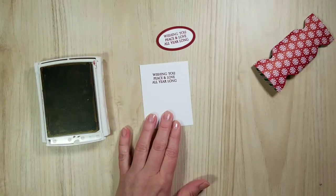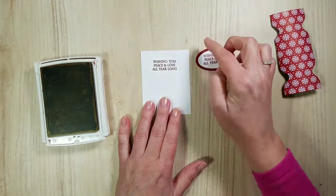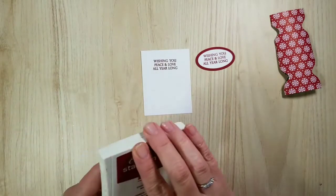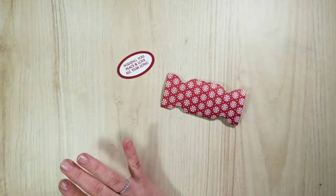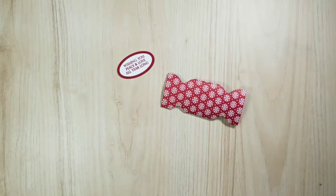When you stamp and you're going to be using a die, make sure you've left room all the way around. Run it through your Big Shot. Or, if you have punches, use punches. If you don't have the Big Shot, that's perfectly fine. Layer these guys up, but, oh, someone didn't get her ribbon out. Un momento, whilst I get the ribbon.